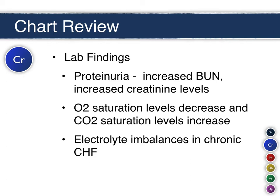When we talk about lab findings, you may find markers of renal failure. So increased BUN or increased creatinine levels could be a sign of renal failure, which is a component of most heart failures. O2 saturation levels could be decreased because we're not perfusing very well, getting new oxygen into that blood, and CO2 levels could increase because you may not be ventilating very well. You may not be filling the lungs up enough to do that diffusion and get the CO2 out. And many times there are electrolyte imbalances in chronic heart failure, because you have so much blood volume that the kidneys may not be functioning well enough to pull volume off and pull some of those electrolytes out to get a good balance.